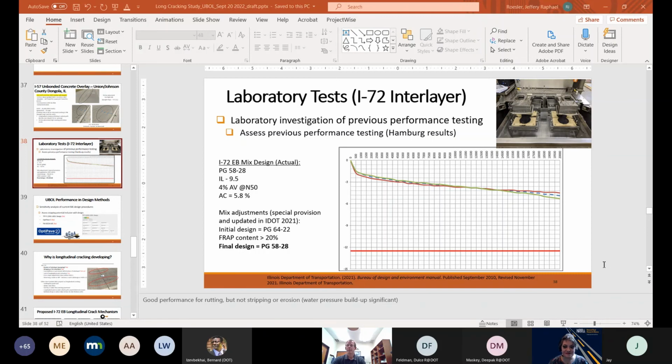The density on the asphalt was fine. We checked all that, multiple cores. That wasn't an issue. It wasn't too low either. And there wasn't, the mixture properties, the binder content, the in-place density was within typical IDOT specification. So we really couldn't link anything to the asphalt mix per se.